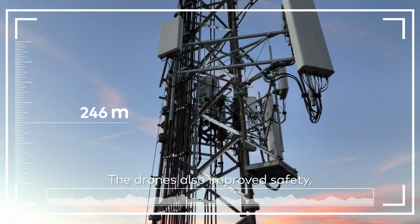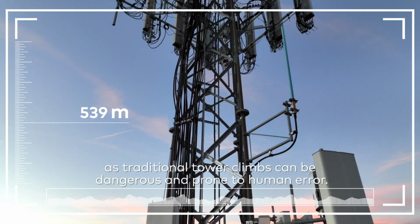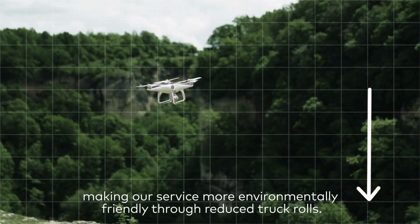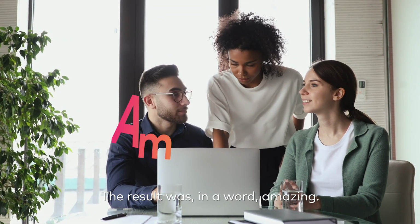The drones also improved safety, as traditional tower climbs can be dangerous and prone to human error. Plus, the use of drones had a lower carbon footprint, making our service more environmentally friendly through reduced truck rolls. The result was, in a word, amazing.